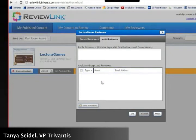So we give you sort of an address book, if you will, within ReviewLink that you can populate over time. And you can invite reviewers via this address book, which, as you can see from the bottom half of this window here, my address book is currently empty. Or then further, you can simply input a series of additional email addresses of those reviewers you'd like to invite. Again, we go ahead and send those invitations to the reviewers so they're notified immediately, and we give instructions on how they can access the content and begin reviewing it.